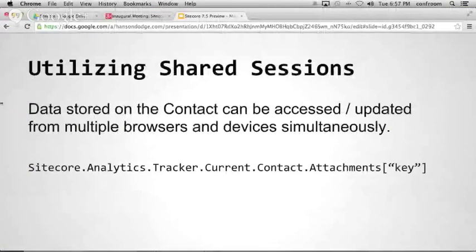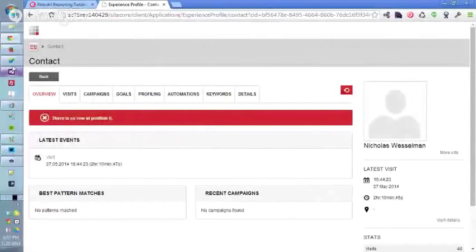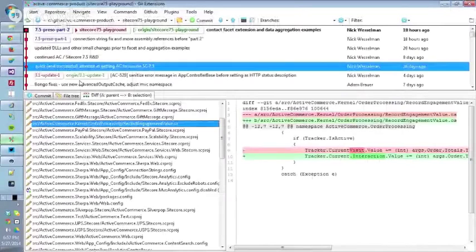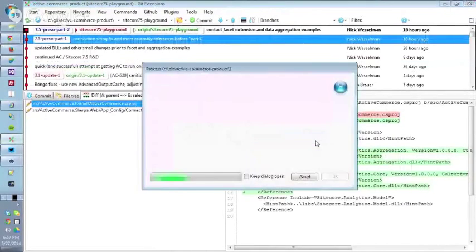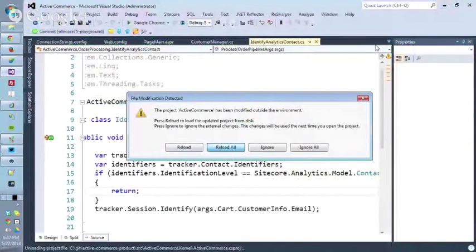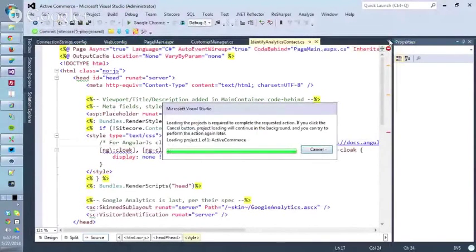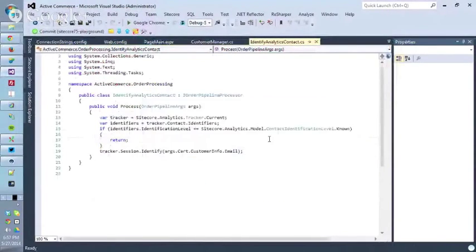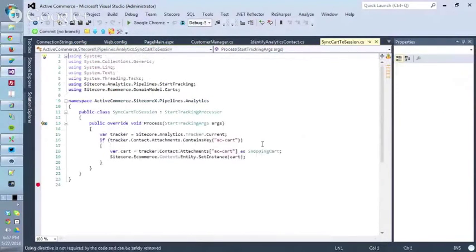So to take a look at this, let me make sure I'm on the right version of my code. So in Active Commerce, we store the shopping cart in the session by default. And obviously, if we were building from the ground up and we wanted to use this, we'd just store the shopping cart within that attachments property.